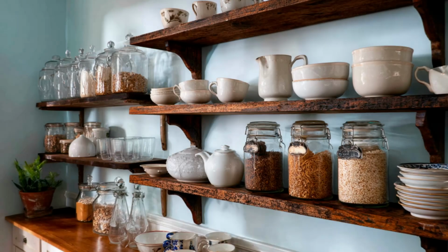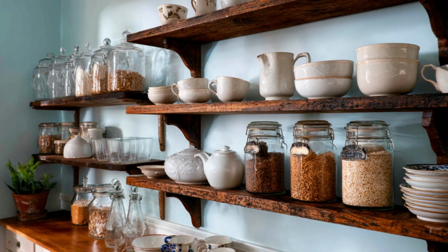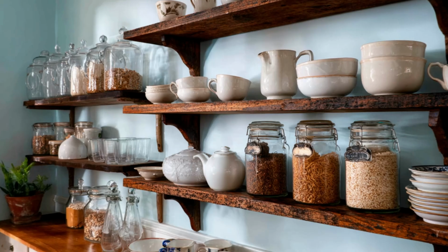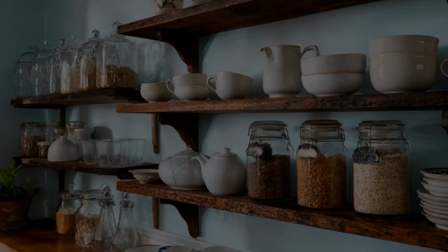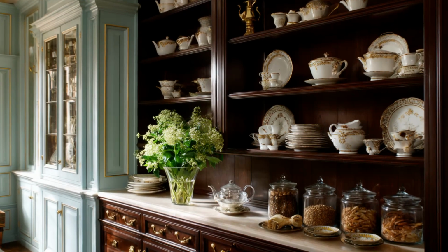The key is to arrange items thoughtfully, creating a display that is both functional and beautiful. This approach feels less formal and more inviting, making a space feel lived in and accessible. It's a wonderful way to personalize a room and celebrate the everyday items that bring you joy.